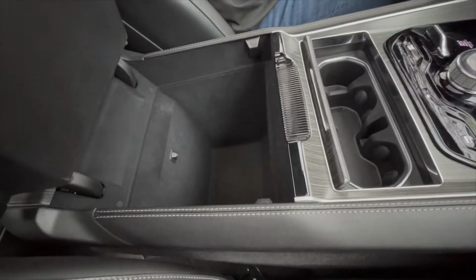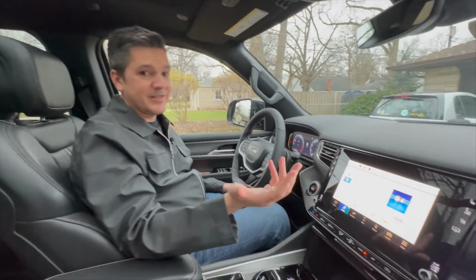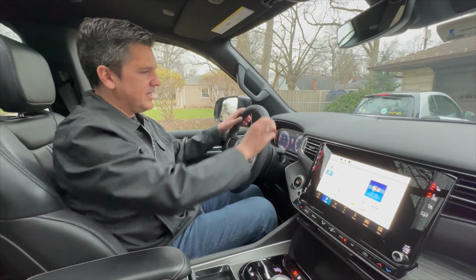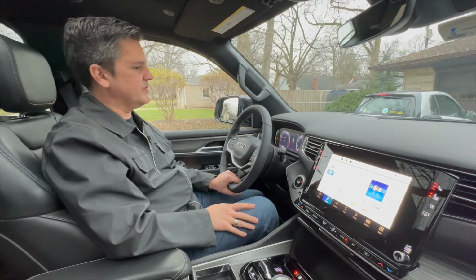And a deep cubby here as well. So again, lots and lots of storage space. You've got heated seats up front, and it's a little chilly out, so that sounds really nice, honestly. And ventilated seats in the summertime. You got a heated steering wheel, and I like the nice thick leather steering wheel with a flat bottom on it. It's very easy to just grab this when you're sitting in city traffic.